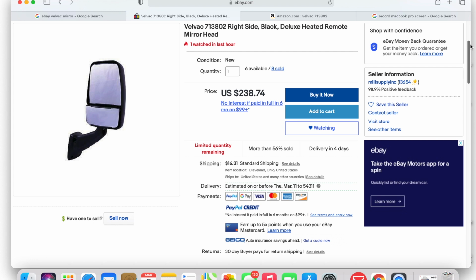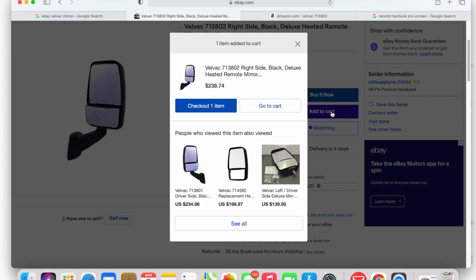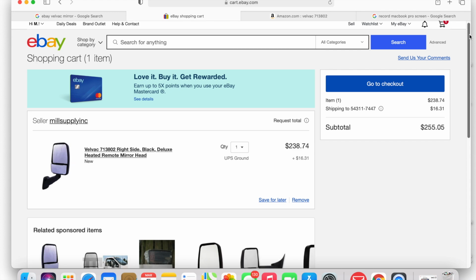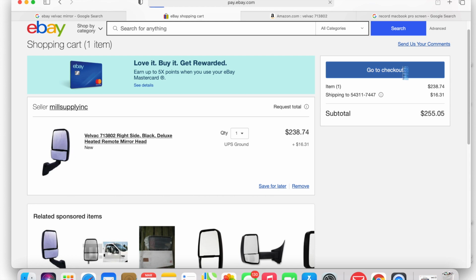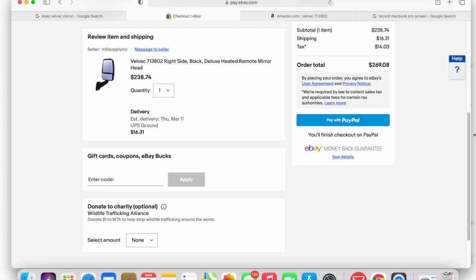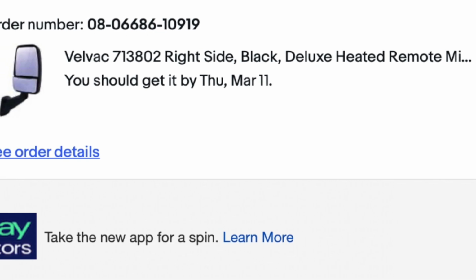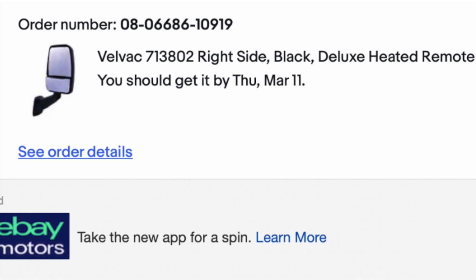I always get nervous when this happens. Add to cart. Go to cart. Just make sure everything is set. $255. That's the total I had. We're going to go ahead and go to checkout. This is what we have. We'll go ahead with taxes. It'll come out to $269.08, which is still better. Estimated delivery Thursday, March 11th. That's okay. We can live with that. We're going through. Your order is in, and I should get it by Thursday, March 11th.